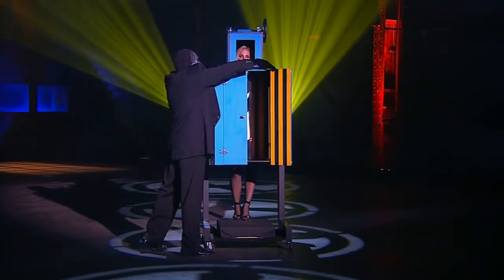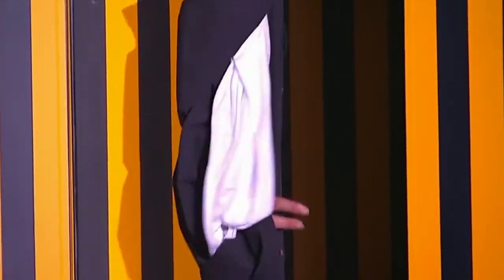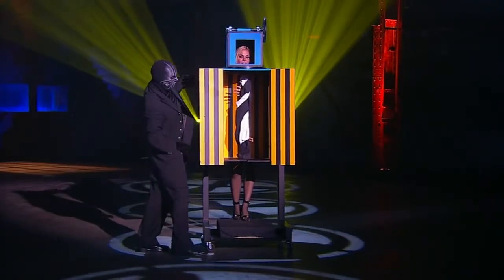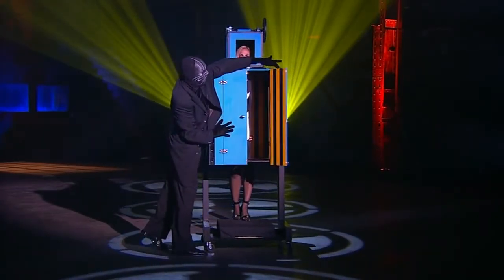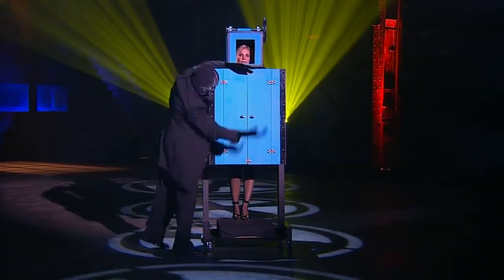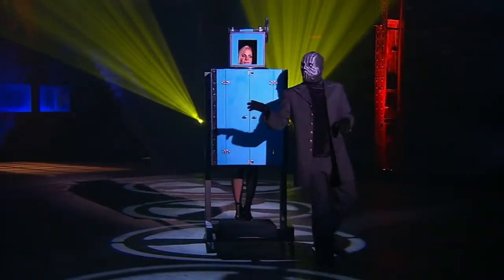Let's see what effect this has had on her. Now that is twisted. The magician closes up the box. I hope he intends to put her back the way she was. In this condition, she's kind of hard to shop for.